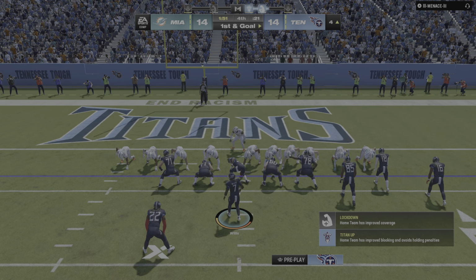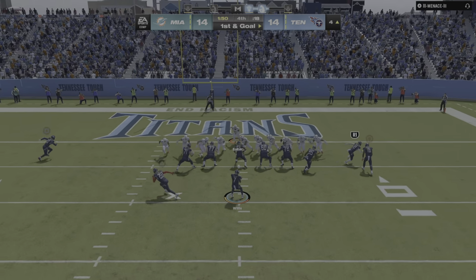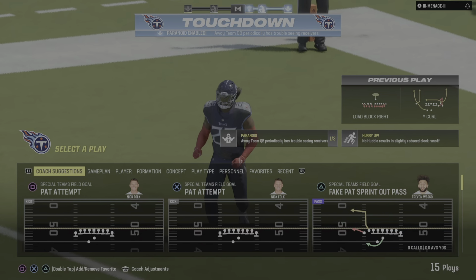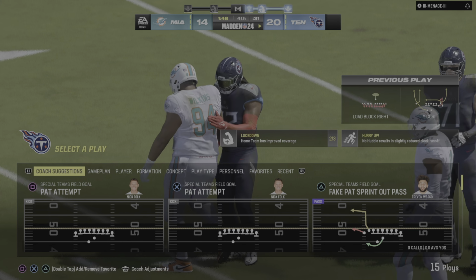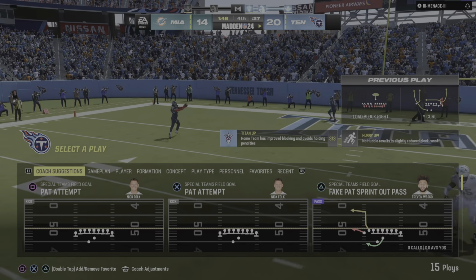Here's 1st and goal. Here's Willis. It's a Titans touchdown. Derrick Henry from 4 yards out. And the Titans answer back with a touchdown of their own to break our tie and take the lead here in the 4th.